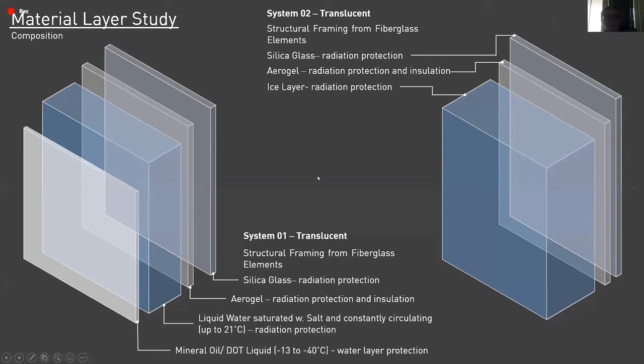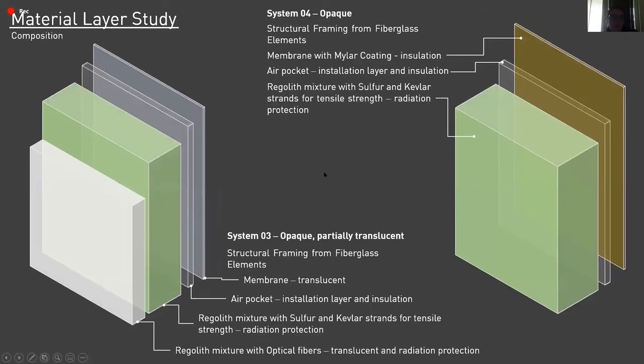So a little bit about the materials and the layers. We conducted a little study. So first we have these translucent compositions, which would basically be made either out of water or ice. However, the main requirement for such systems would be the thickness. So like monumental walls. Then there's a possibility of opaque walls and covers using regolith. Also in this system, the thickness is the main issue.